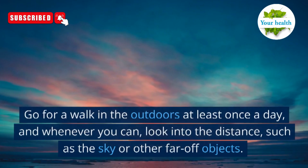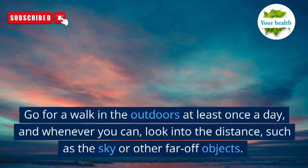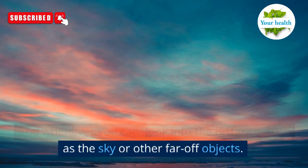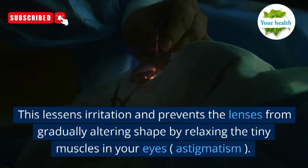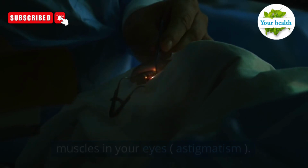2. Go for a walk in the outdoors at least once a day, and whenever you can, look into the distance, such as the sky or other far-off objects. This lessens irritation and prevents the lenses from gradually altering shape by relaxing the tiny muscles in your eyes, astigmatism.